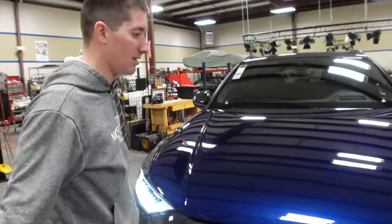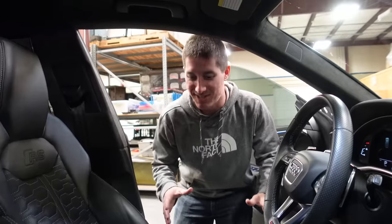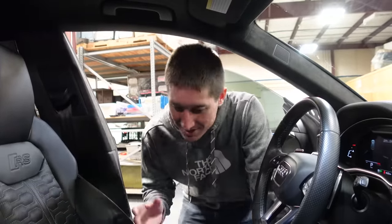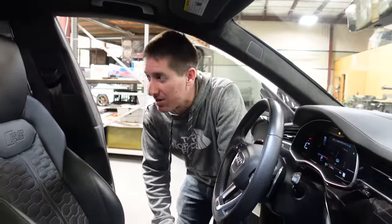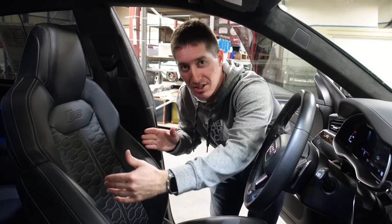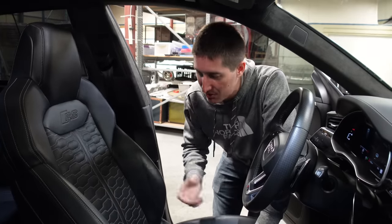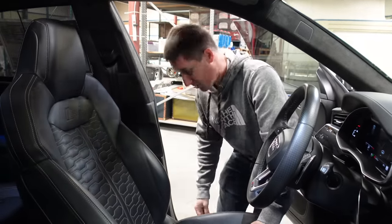All right, let's head inside. This is where the good stuff starts. Before we get in this thing, I have to talk about the seats. These are really close to the R8 seats, honestly, and they're very narrow. I think the bolsters are probably electronically adjustable. I haven't tried that, but it's absolutely flawless for me, so I didn't try messing with that at all.